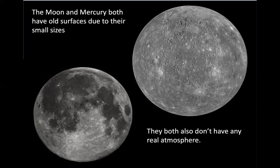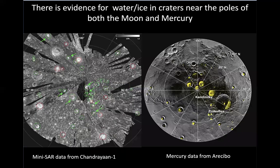This lack of atmosphere actually means the surfaces of these bodies have really weird environments. You might think at first that these would have radically different surface temperatures, and in many ways they do. The moon is orbiting about Earth, so you might think it'd be about Earth temperature. Mercury is orbiting really close to the sun, so you'd expect its surface to be hot. And in fact, that is true in places. In other places, both of these objects have extremely cold surfaces.